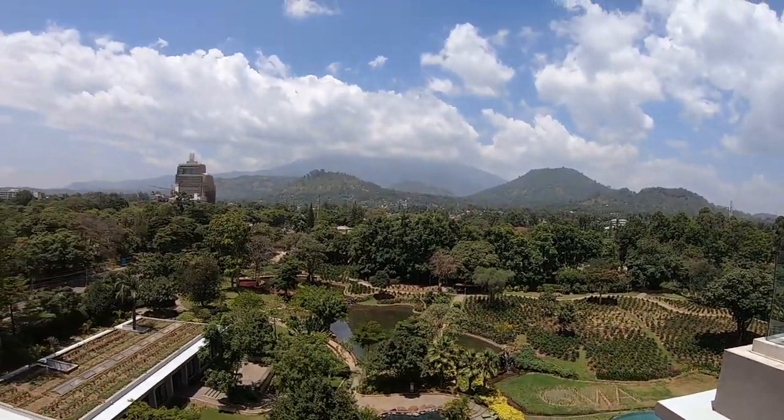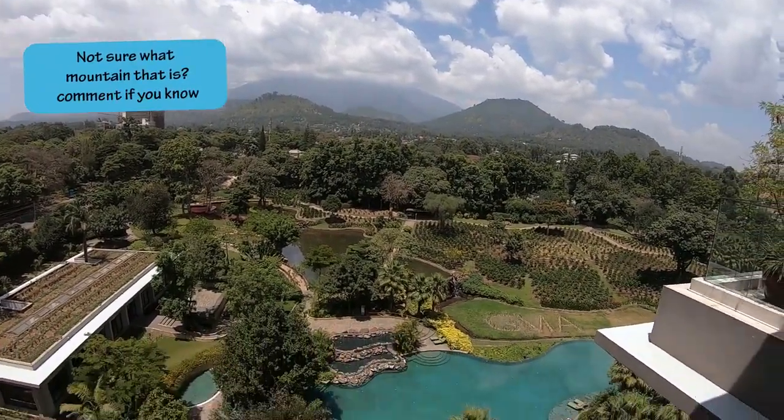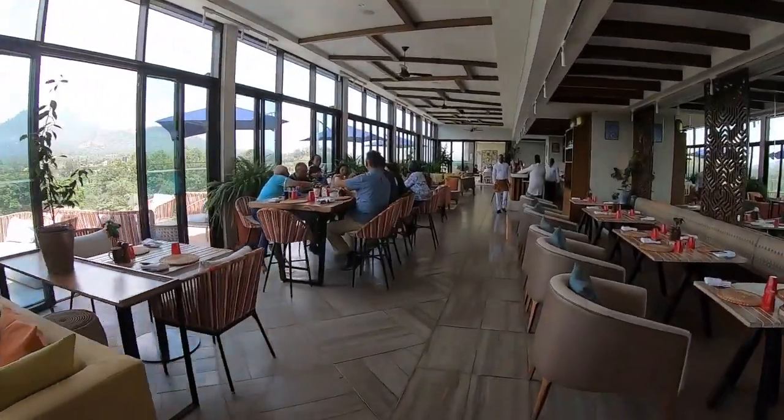Look at the mountaintop in the back. I don't know which side it is, but it's beautiful. Oh my gosh. Look up. We are definitely taking a tour of this place. We're gonna be doing some walking and some fine dining and some drinking. And she's gonna be doing some poolside. Yes. And then here's all of our family getting ready to go.